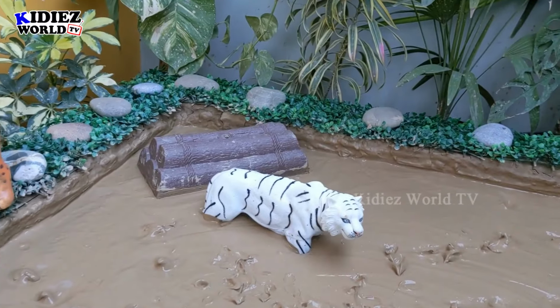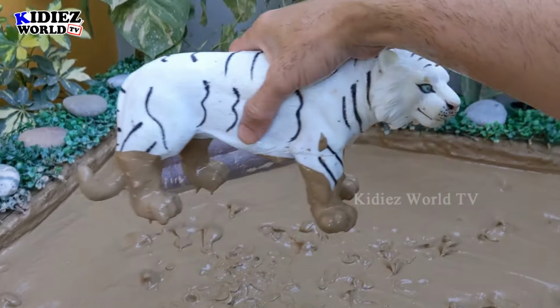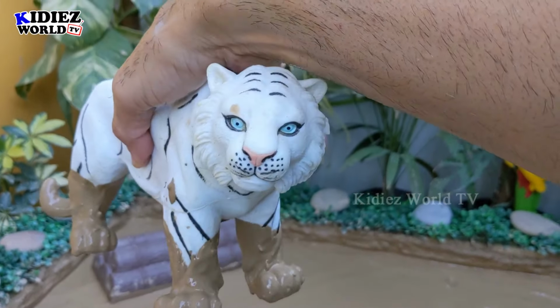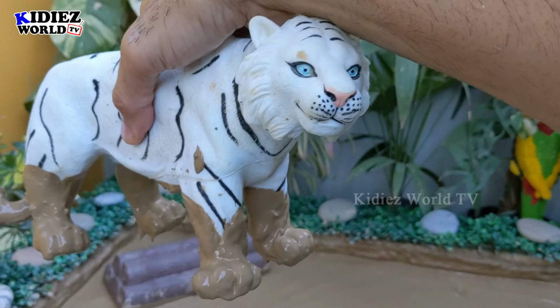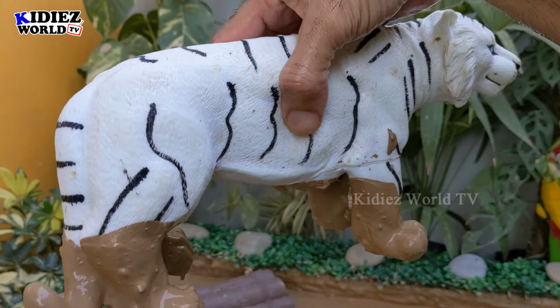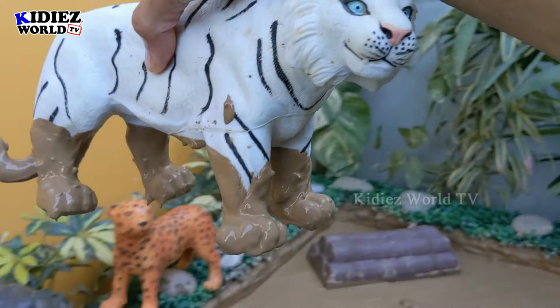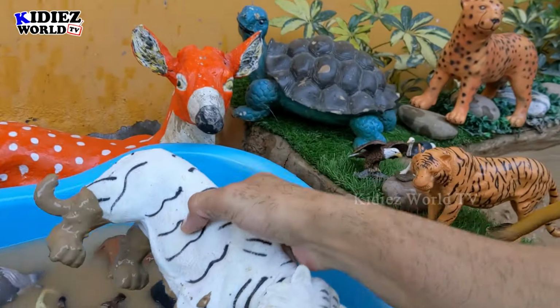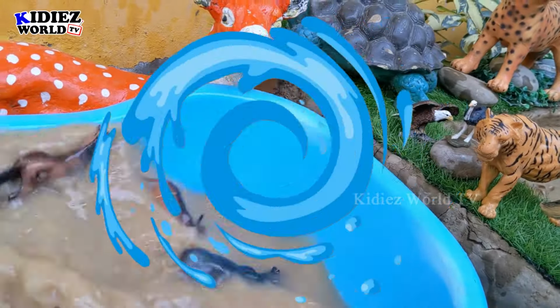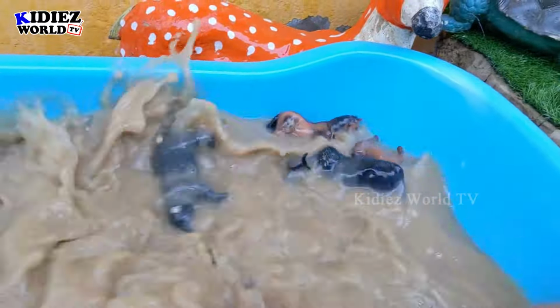These are all animals we clean, and we have now the rare white tiger, the beautiful wild beast of the jungle. White tiger, they are very rare and they are very beautiful. Just look at his beautiful eyes. These white tigers are very special and they are very rare in the world. Let's make him clean.